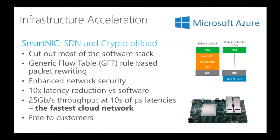Bandwidth is 40 gigabit now, 50 gigabit. We're going 100 gigabit soon. And the cool thing is it's actually free to customers. We give this stuff away. And the reason we can pull that off is we're not spending CPUs doing network traffic. So we can take the CPUs that aren't now getting burned on doing network processing and sell them back to you. So it's kind of a nice touch to get for free.